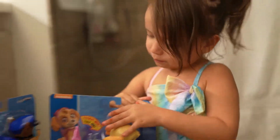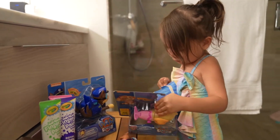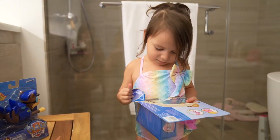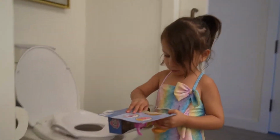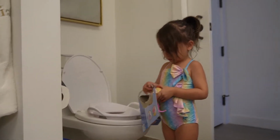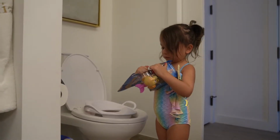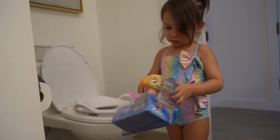Okay, how do we open the toys? Let's see. Let's open the toys up. I don't know if it's gonna work. Great job. Oh, did we throw that on the floor? Where does it go? I think we're gonna have to cut something. Let me look.